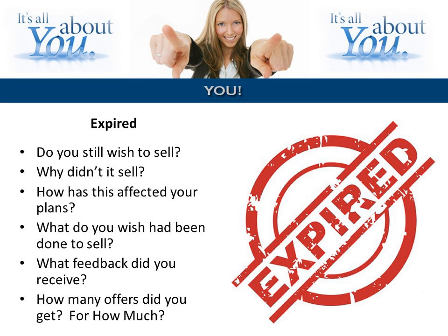Do they realize that the price was wrong? Do they realize that they didn't listen to the other agent and didn't clean up the house or did not make the property available at a reasonable time to show? Do they realize that the marketing was not correct? Let them tell you.